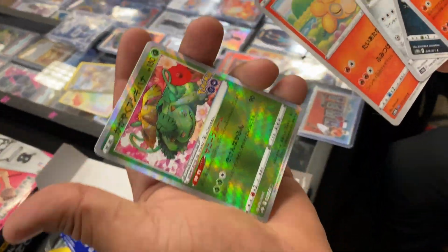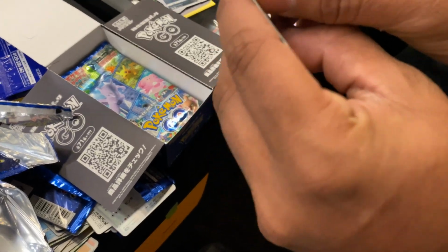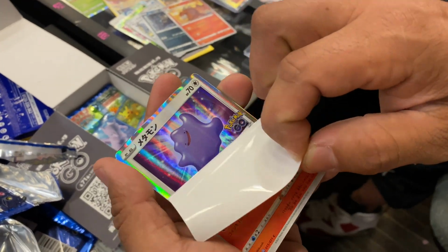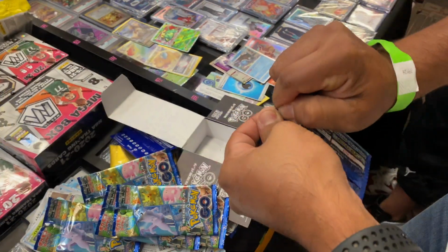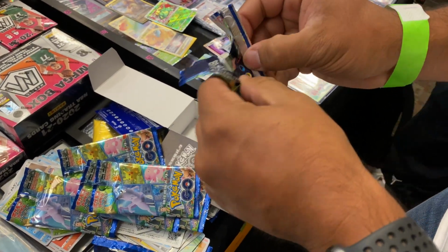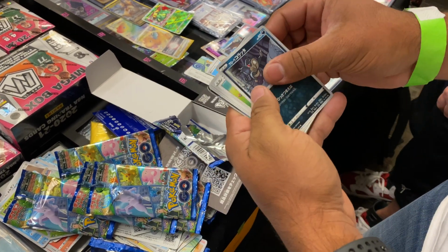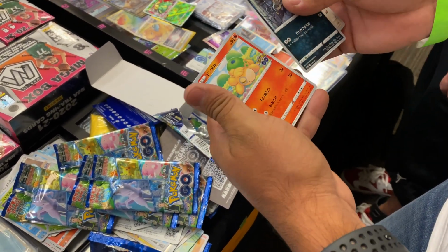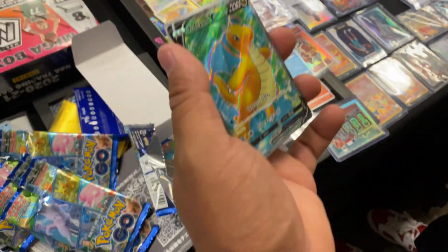He also pulled a Mewtwo V out of that box. The Mewtwo V was pretty sick. It wasn't the Full Art, don't get me wrong, but it was a pretty sick card. That's what a Ditto looks like. Pretty cool to see a Ditto firsthand. I thought they'd be on more different cards than just the basic cards, but I'm glad to see that you can't pull like an alternate art Mewtwo V or something that's a Ditto. That would be completely devastating. And there's the Dragonite V Full Art.